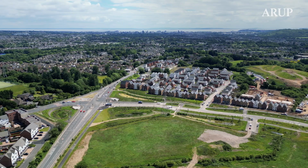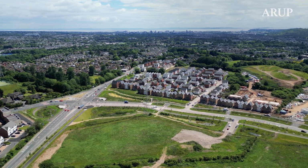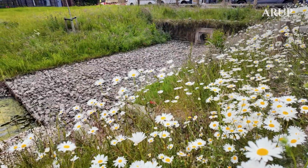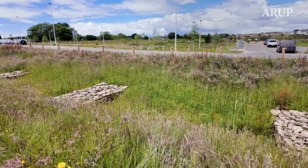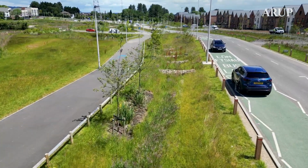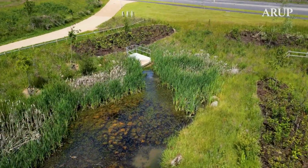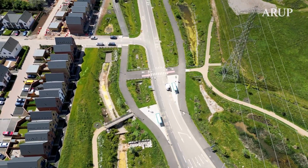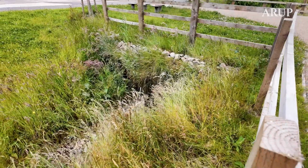Working collaboratively from the outset, the project aimed to combine safe active travel with the desire to create a destination and the need to sustainably manage surface water runoff. These principles were at the forefront of the design, a stark contrast to the traditional car-centric, narrow footpath, hard-engineered highways of the past. The design was also carefully coordinated with existing strategic utilities, including high-voltage cabling, a trunk potable water main, and a high-pressure gas main.